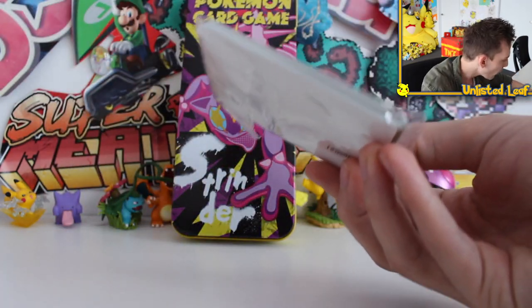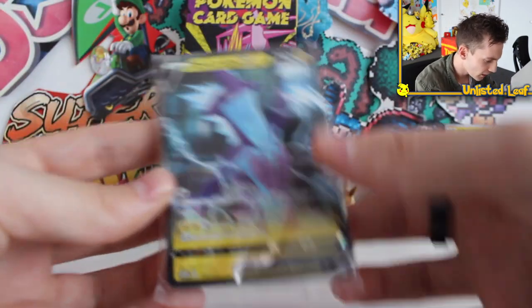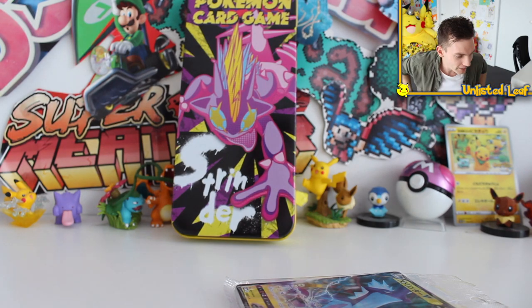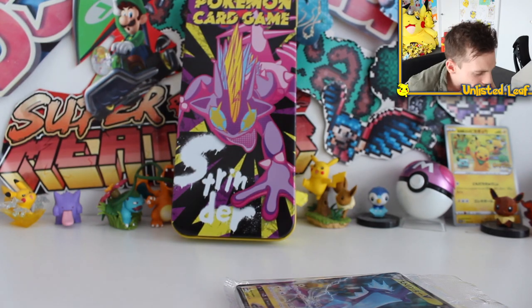Now, what? You get a... It's a baggie! Oh, it's a baggie worth of promos! Are you kidding me? Wait, I gotta find the scissors. Let's open up the baggie of promo cards. Alrighty guys, let's see what we got right here.